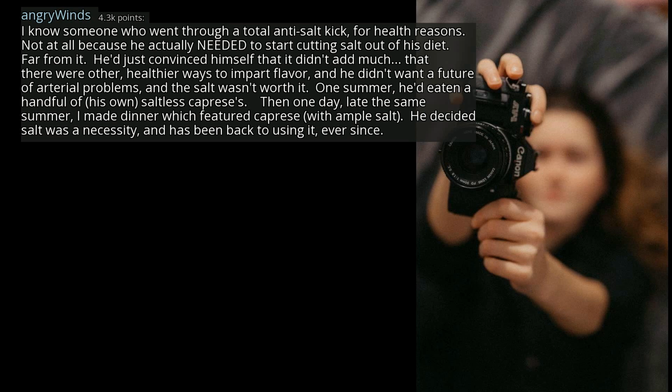One summer, he'd eaten a handful of his own saltless capreses. Then one day, late the same summer, I made dinner which featured caprese. With ample salt. He decided salt was a necessity, and has been back to using it ever since.